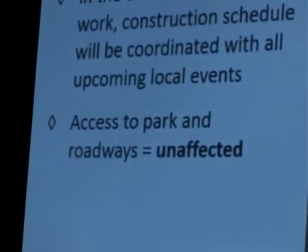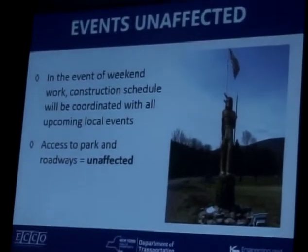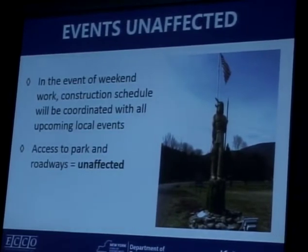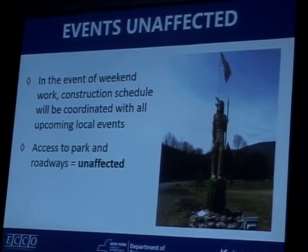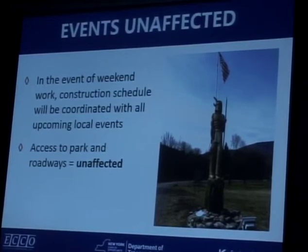Now also beyond that, we understand that we have a few events that are going to happen during the summer usually, okay? So at times, we may have to work Saturdays. We'll try to work our Saturdays, not on the Saturdays when there's events going on. We'll always maintain access to the park at all times and all the roadways.